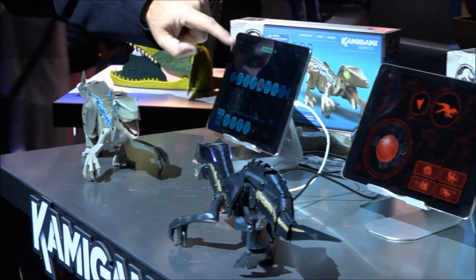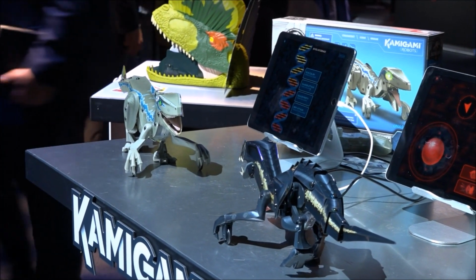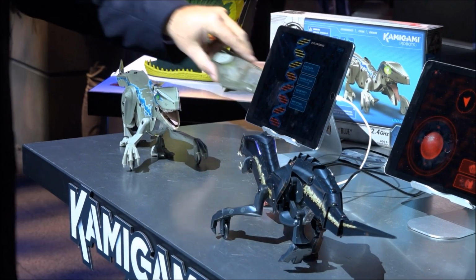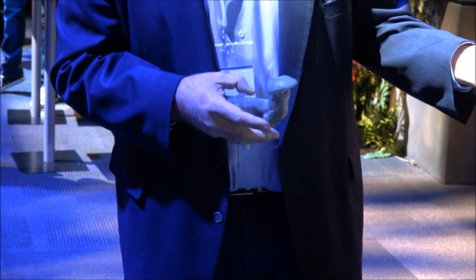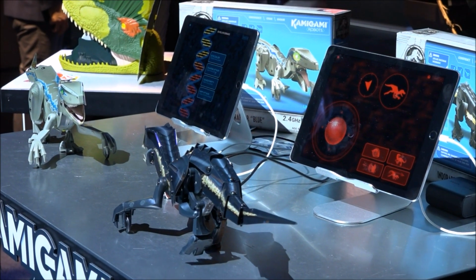It's all app-controlled. They have different behaviors. They respond to each other. It's pretty advanced technology, the Kamigami Dinosaurs. This is the little main section part that has the guts, the brains in it. The guy was telling us how you charge them with the USB that plugs into their mouth that has a little piece of meat on it. And this is a demo of how amazing they look while they're walking.